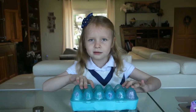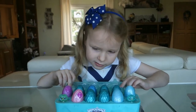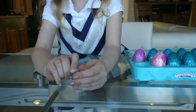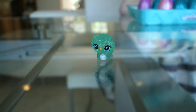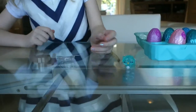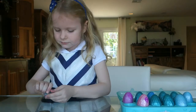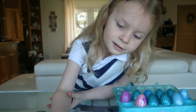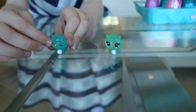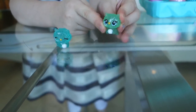I'm so excited. Whoa, they're different colors. I love them. It's Fluffy Kitty Cat. This is Fluffy Kitty Cat. It looks like Fluffy Kitty Cat too. Well, she's a different color. Look, it's the other Fluffy Kitty Cat. This one closed her eyes, and this one opened her eyes.